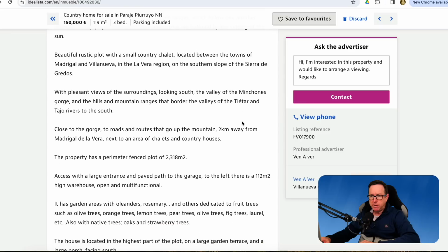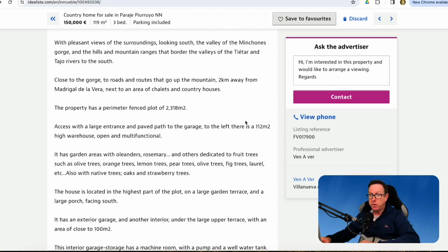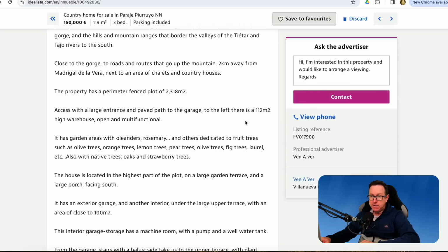Let's have a look at the complete comment. Yeah, so it goes on giving an idea of what you've got, but the property, this is important, 2,318 square meter property. So a decent size. And as I said before, if you want to go off grid, if you want to get away from it all, self-sustained living, you could probably do it on a property like this. We can see here that it's got garden areas with oleanders, rosemary, and others dedicated to fruit trees such as olive trees, orange trees, lemon trees, pear trees, olive trees again, don't know why that's repeated, fig trees, laurel, also with native trees, oaks, and strawberry trees.